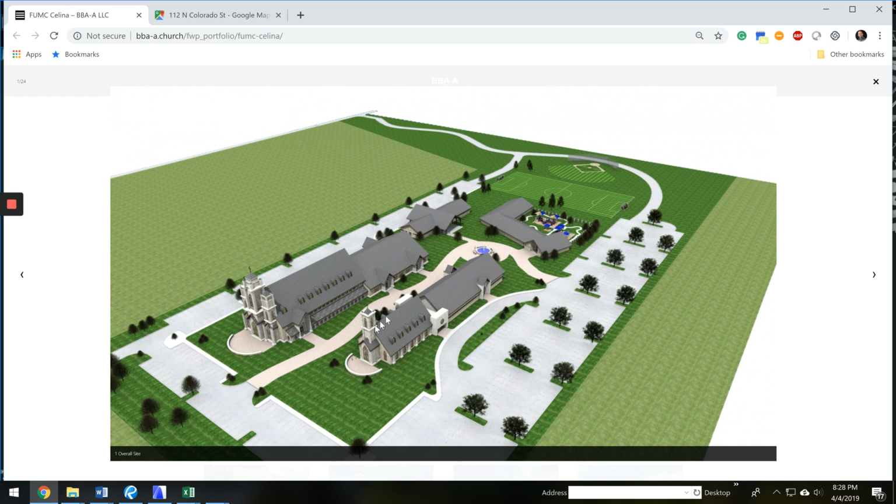So you see here in the foreground, this is their phase one building. And then eventually over here on the left, their master plan sanctuary and their master plan fellowship hall. And so it builds very nicely. And then they've got some youth and some children's buildings back here in the back. First Methodist Celina has a very successful preschool, and it's really a pillar in the community. So we began to develop this approach and plan and layout. And as it progressed, the church just really got excited.